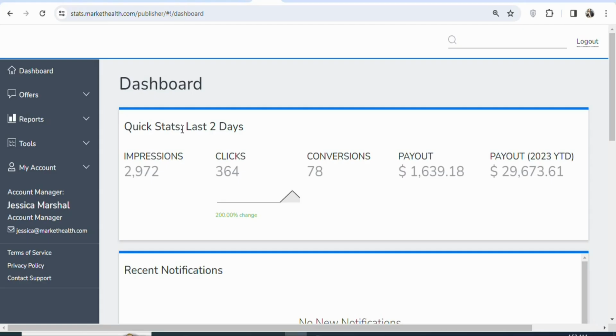As you can see, these are my statistics in the last 2 days. You can see I got 2,972 impressions. You can see I got 364 clicks. You can see the change is 200%. I got 78 conversions, and the amount of money I made is $1,639.18. That is the amount that I've made in the last 2 days.